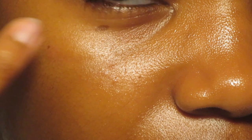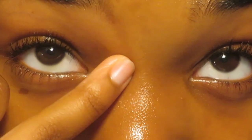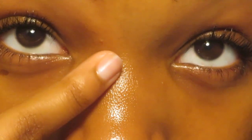So I did have a couple of bumps right here, but they're starting to clear up and go away. And then I had a bump right here. It's kind of still there, but it's going away. I have more bumps right here. And this side, I also had a lot of bumps on this side, but you can see they cleared up definitely. That is a crumb. I was just eating chips. But I think you can definitely see that they cleared up.